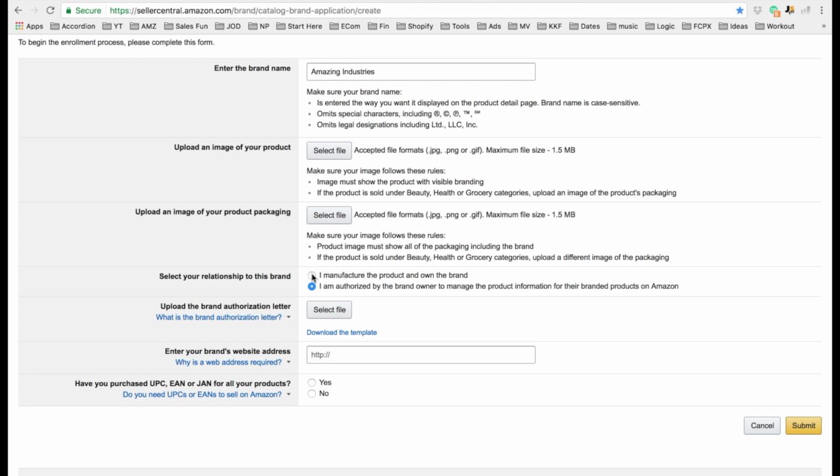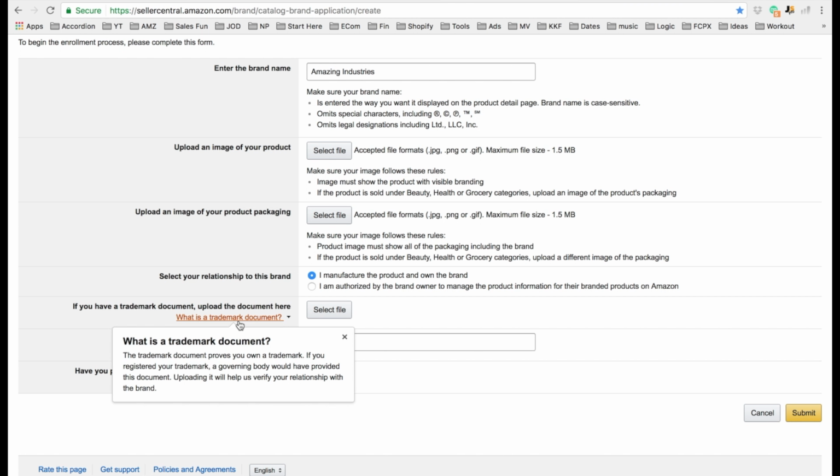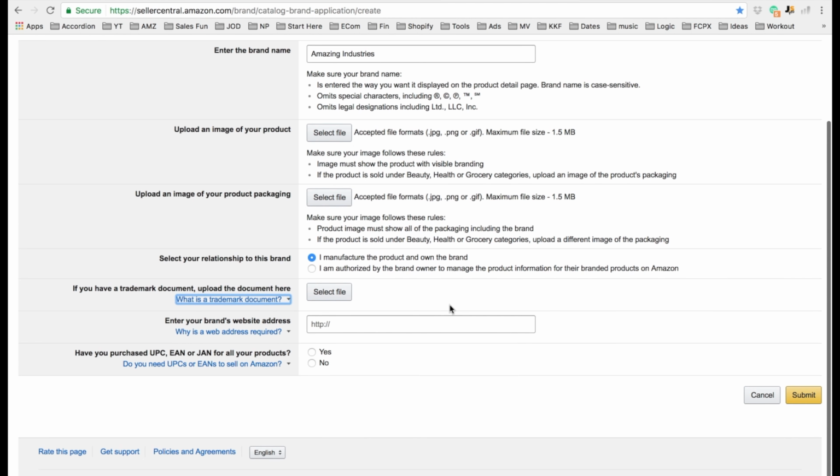In most cases, if you're private labeling, you're going to be the manufacturer yourself. This does not mean you have to give them the information of your supplier in China or wherever they are. You are still called the manufacturer because you're controlling that supply. You don't have to have a trademark, but if you do have this document, it does help. When I first started, I didn't, and I still got approved.